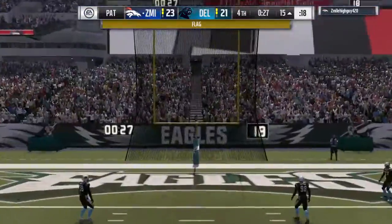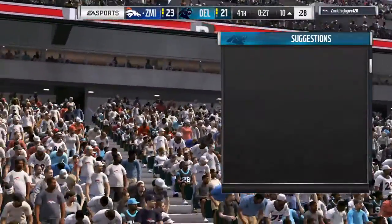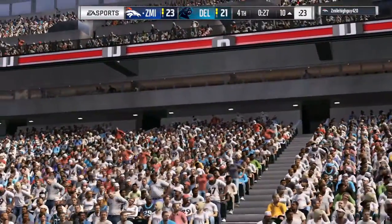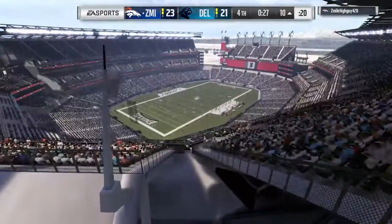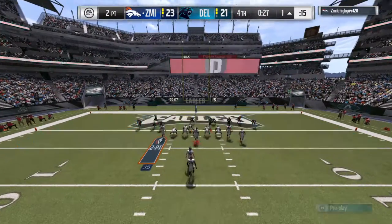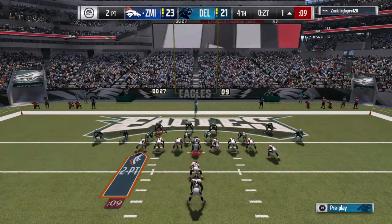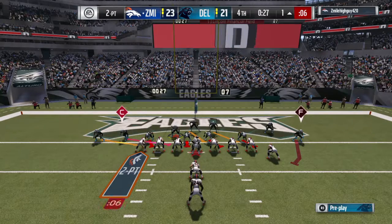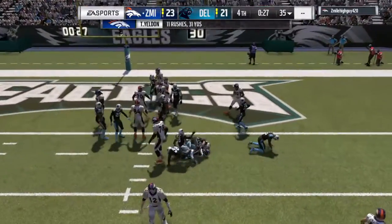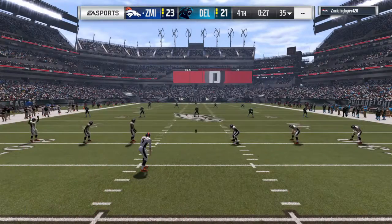Now can they preserve that advantage that they just got? So now they'll try it again as they line up to go for 2. Looks like the defense in press coverage here. They'll try to punch it in with Yeldon. And he is not going to get in there. He stops short of the goal line, and the lead is going to stay right where it is.